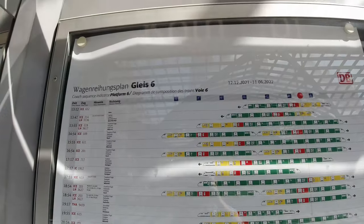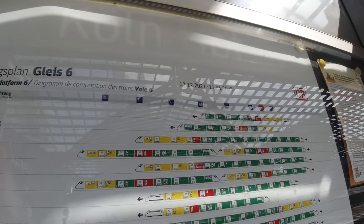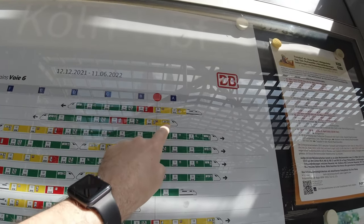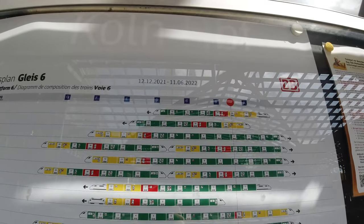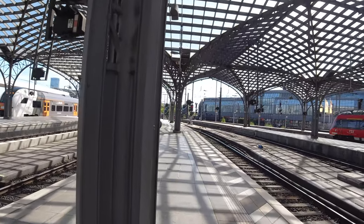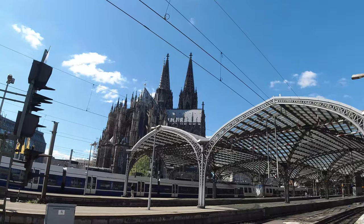And, oh, this is quite useful, by the way. You get these train consist diagrams, where you just find your service, and then you can see what's on it, and, more importantly, whereabouts your carriage is going to be. If you were a train spotter, which I'm not, by the way, this must be one of the most picturesque stations to spend a few hours at, you know, especially on a day like this.